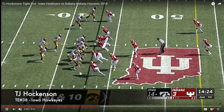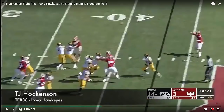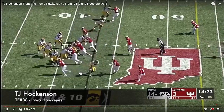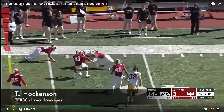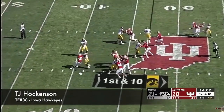Very smooth. He's not targeted on this play, but you can definitely see the ability there for him to use his hands and his feet in conjunction. He does that smoothly. You can bet he's going to learn some other skills as well when it comes to different types of hand work.